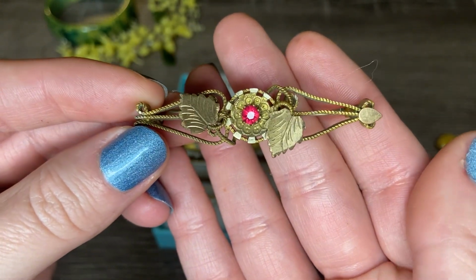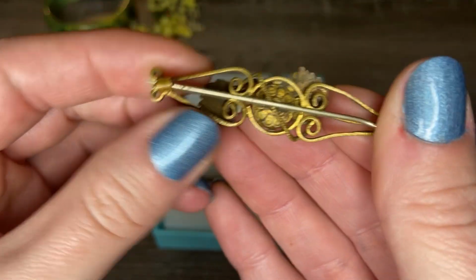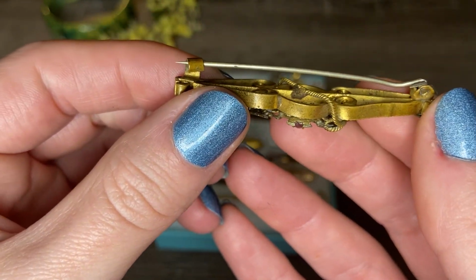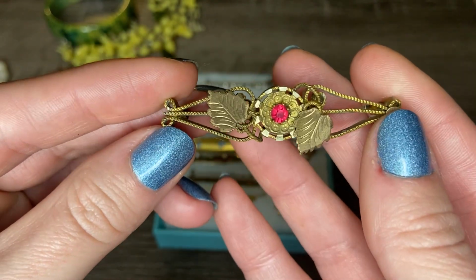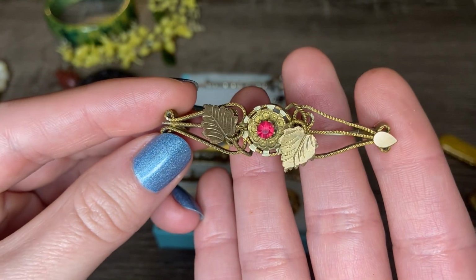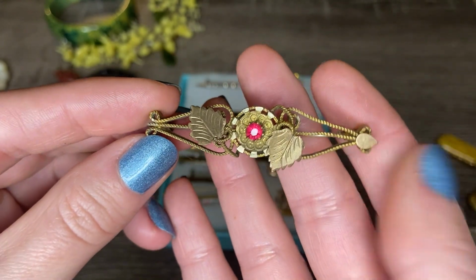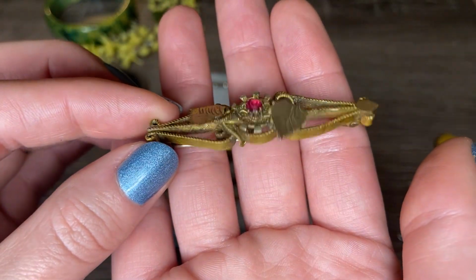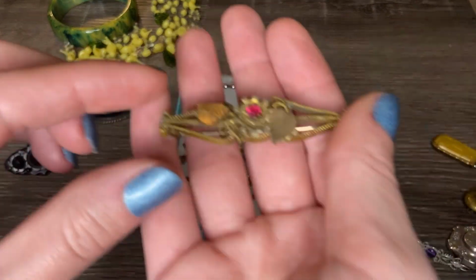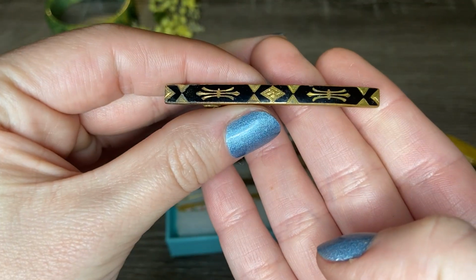Now this one I love. This one definitely has that Victorian aesthetic. Here is what the back looks like. We have a C-clasp there. Again, not sure on material. Perhaps this is gold-filled, and just a glass stone in the center there, but really beautiful. This one has a nice size, more of a brooch size compared to some of the smaller pins we have there, but really beautiful.